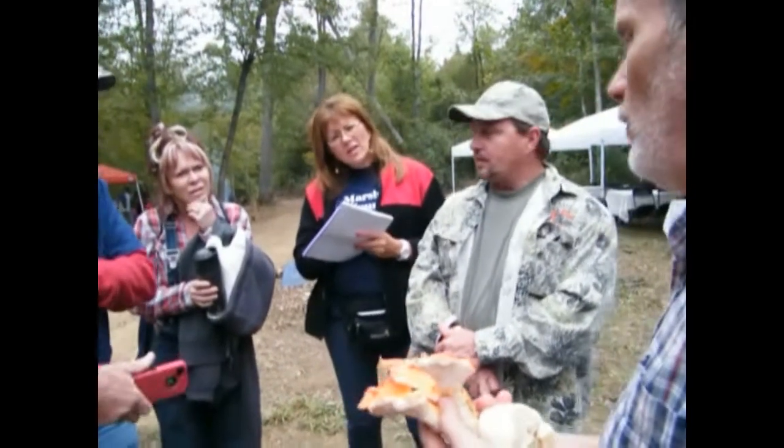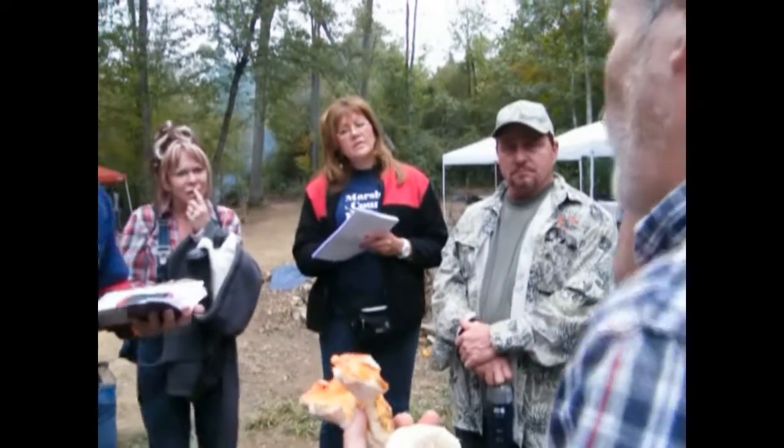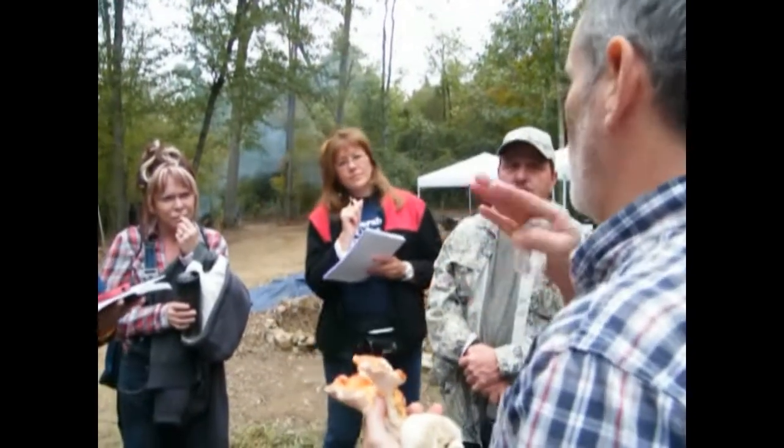Hen of the woods. Hen, like a hen. So chicken of the woods tastes like chicken. The other one's hen of the woods, and it just tastes woodsy and smoky, and it's one of my favorite ones to eat. And they're just now going to start popping up in this part of the country, and we're about as far south as you'll find them too.